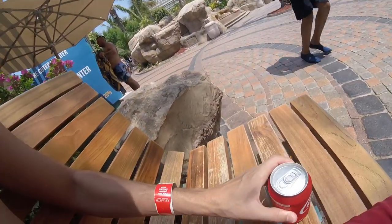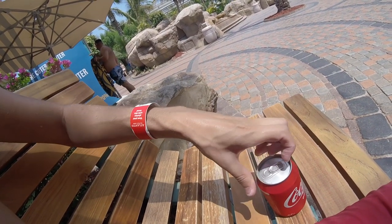Ow. Am I the only one who struggled doing this? Just have a little bit. I can't. Why? It's hard. I've got no nails. I'm all wrinkly.